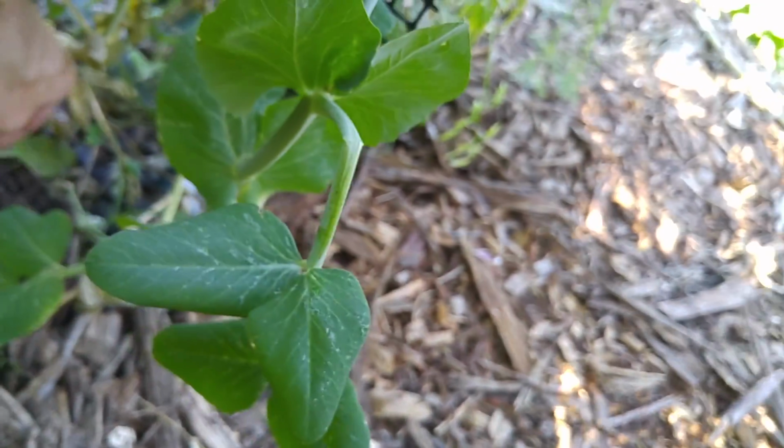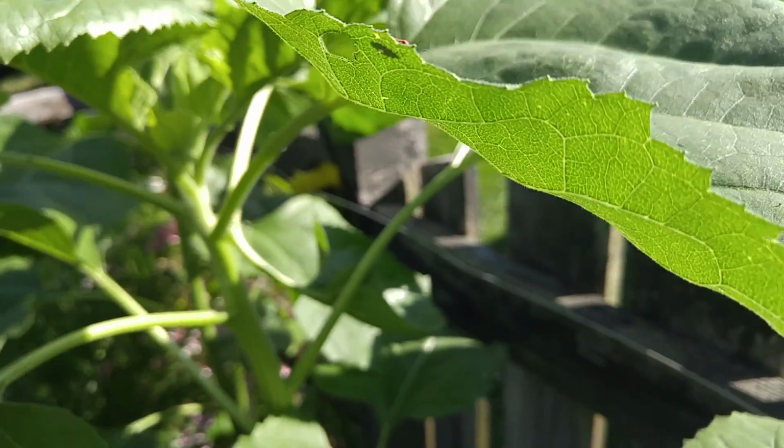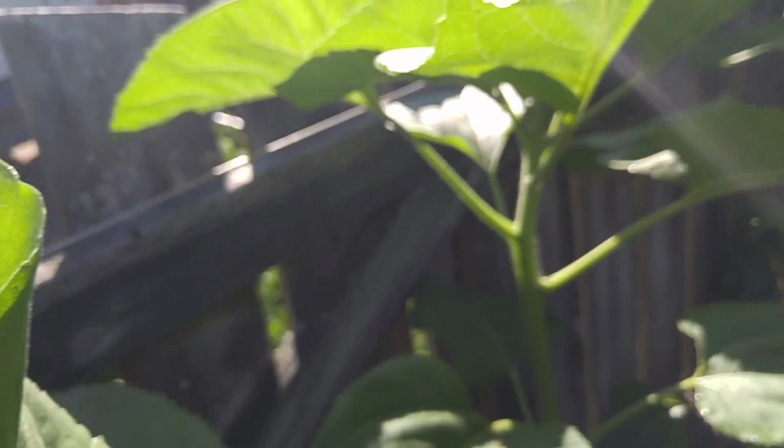And I did plant some rattlesnake beans, because I think someone told me they were their favorite beans. They're like a climbing green bean. But I don't see them sprouting yet. I just planted them this week. Oh, here's some sunflowers. They're about 5 feet tall. Planted them along this fence row.